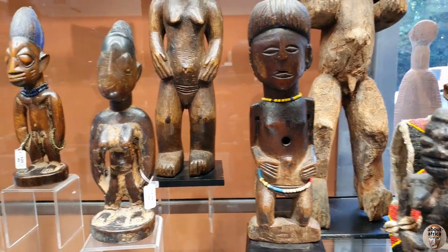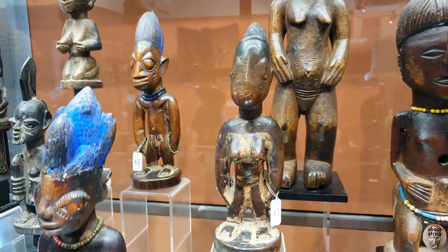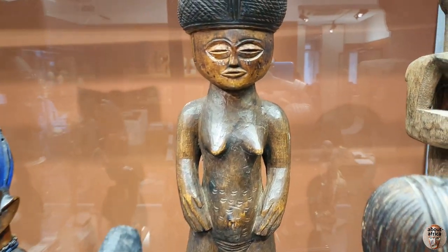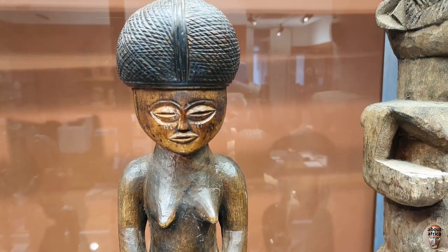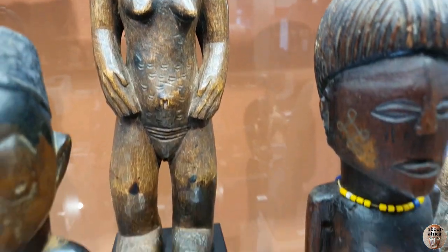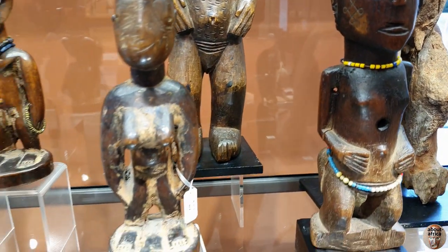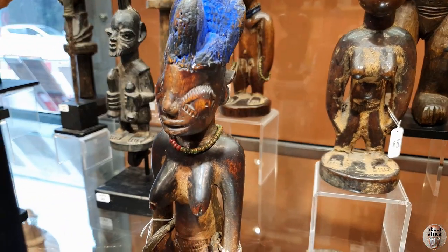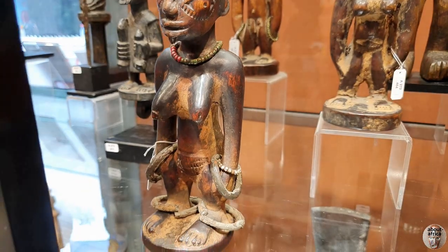A Chokwe, some Ibejis, and at the back it's Luena. At Ruf you had to pay 1,800 for this. Now it's just a call price of 760. Once again, the great Ibeji of the Stoll collection.